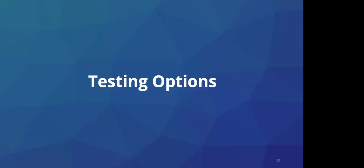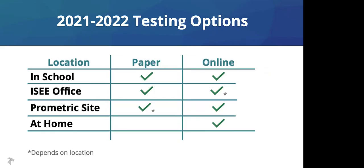Okay, let's talk about the various ways you can take the SSAT. So there are several ways you can take it. Make sure you check out which options are available in your area by visiting the EMA site at SSAT.org. The EMA is the organization that administers the test. So you have in-school options, sometimes paper or online. You could take it at an ISE office, both on paper and online, a Prometric site, as well as at home.